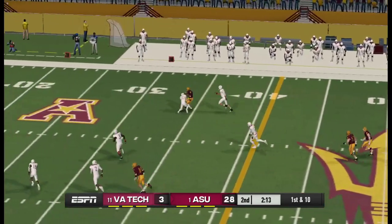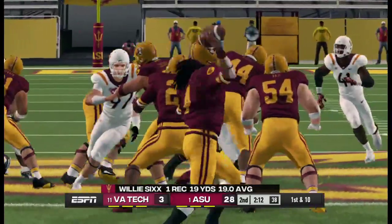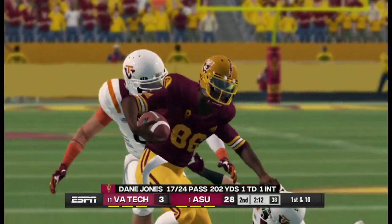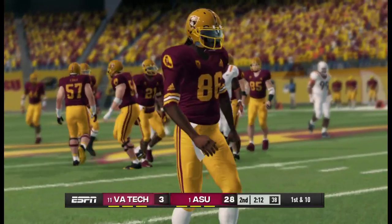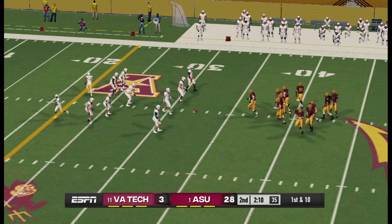Fakes the handoff, throws it down the sideline. He's got Willie 6 for 19 and a 1st down. Willie 6 down the right sideline, picks up 19. 1st and 10, Sun Devils from the 32.